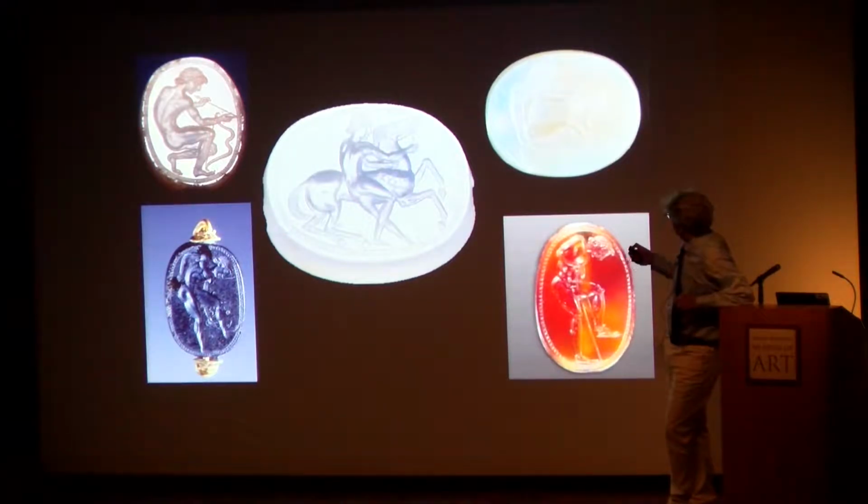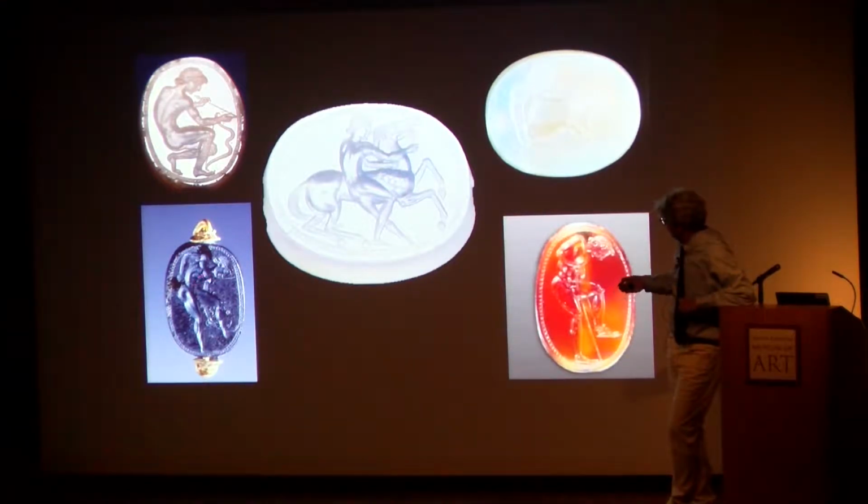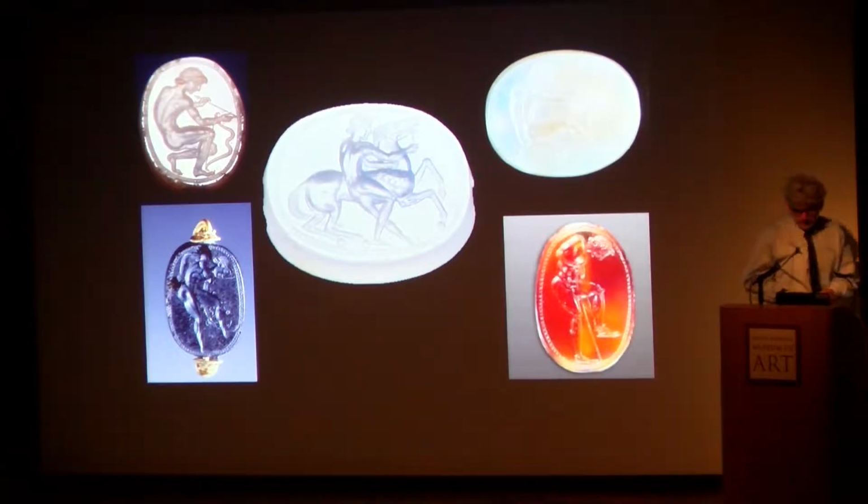You can notice that the 2 archers have a similar 3/4 back view, head in profile, wonderful emphasis on musculature, and this strange treatment of the Achilles tendon going from the knee across the calf down to the heel. So these 2 gems in Boston and New York have been attributed to Epimenes, as have these 2 of youths raising their leg, slightly different poses, but again, the treatment of the musculature in the head is very similar. So we've attributed these works to Epimenes.